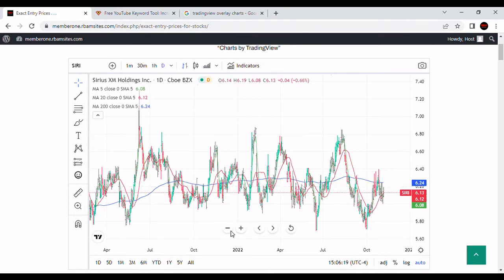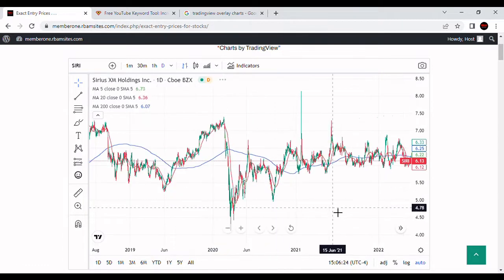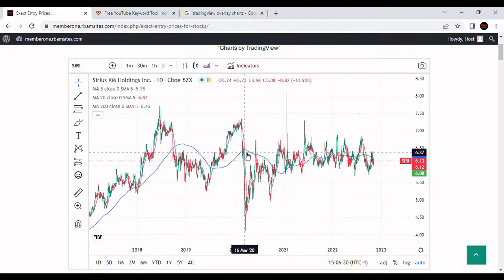You can see this stock is in a trading range, but this is a daily chart. So it's really an amazing look at a stock that is basically trading back and forth in a range. If we start right here in March of 2020, you can see this stock has essentially traded around the $6 level, $6.30 level consistently. Now it's gotten narrower and narrower as we moved along.